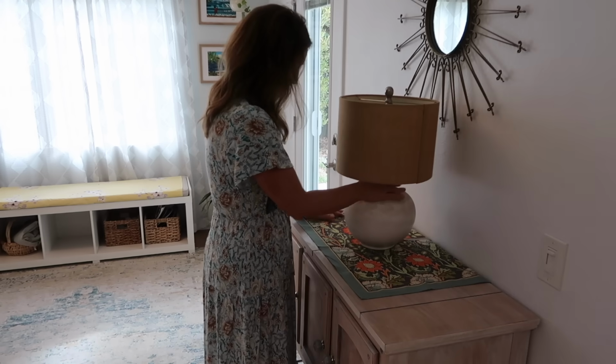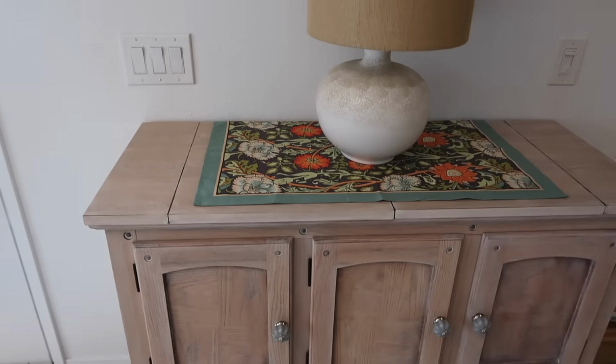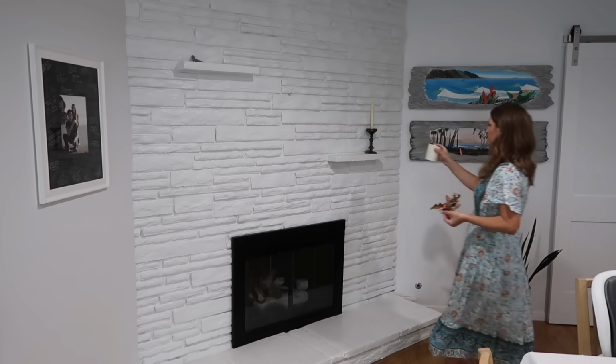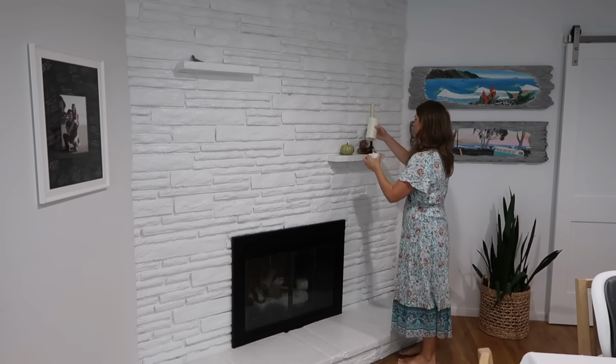This is a tea towel my mom had bought me from one of the trips she was on, and it's so pretty. I wanted to add it here just to add a little pop of color. And that's the great thing about little simple pieces of decor that could be used throughout the year in different ways. I did end up getting a fall wreath.